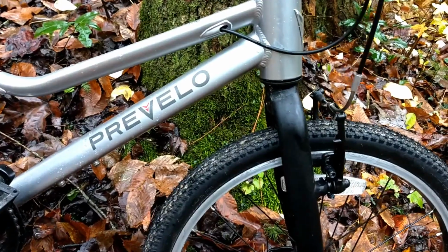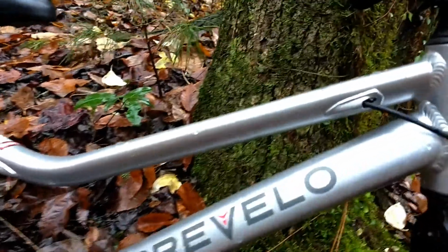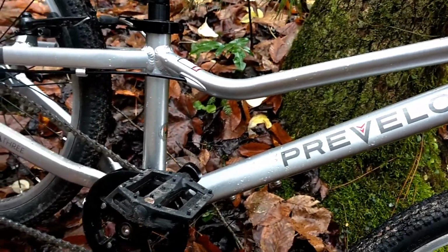The frame, the wheels, and the rest of the component build are top-notch. The naked aluminum frame looks good and is well built. It has clean solid welds and doesn't need paint to attract attention. The frame allows internally routed cables to keep things clean and tidy looking. Other high-quality components include Kenda Small Block 8 tires, Tektro handbrakes, and a Shimano drivetrain.